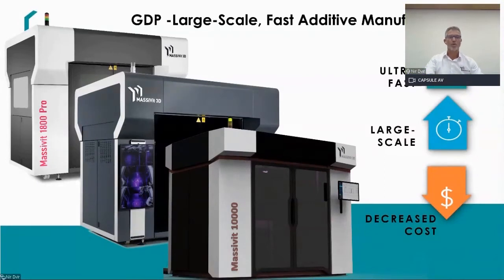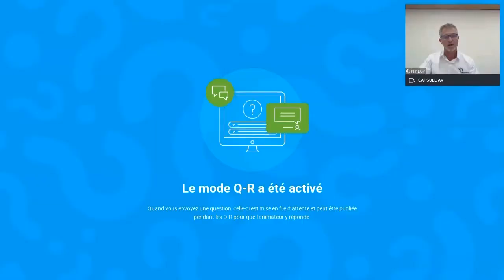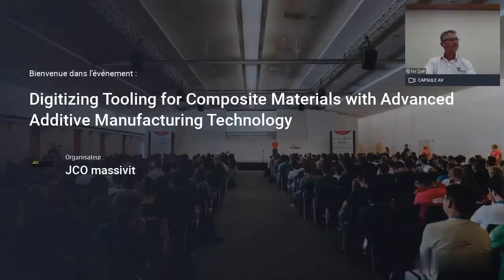Massivit has a portfolio of products, starting from Massivit 1800 Pro, continuing by the machine in the middle, which is the Massivit 5000 that we just launched to the market, and the Massivit 10,000, again jumping, that will go to beta by the end of the year.